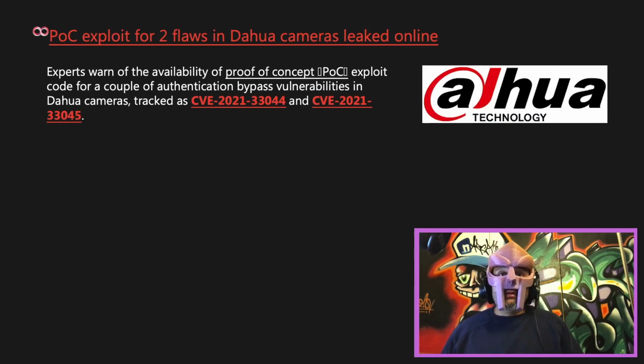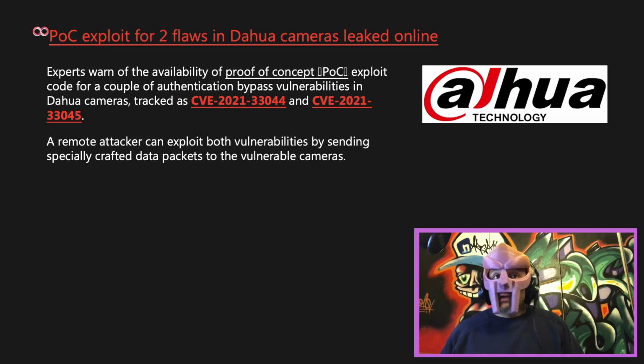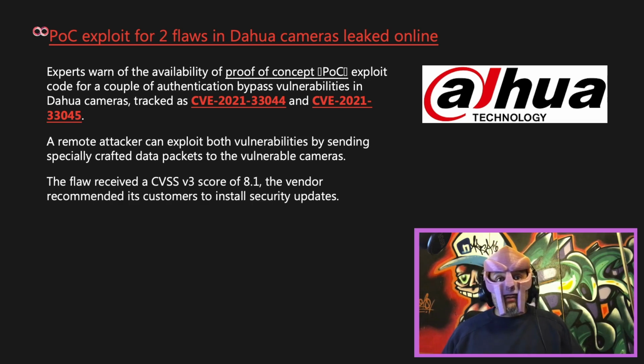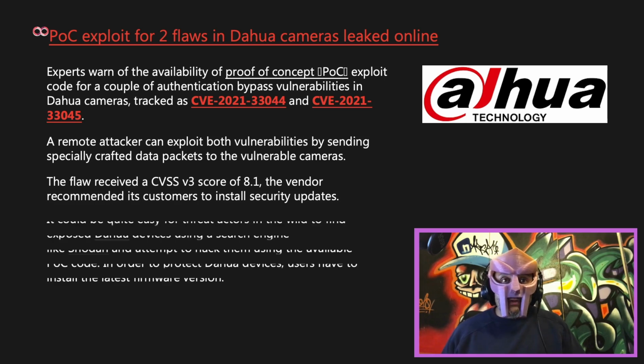Experts warn of the availability of proof-of-concept exploit code for a couple of authentication bypass vulnerabilities in Dahua cameras tracked as CVE-2021-33044 and CVE-2021-33045. A remote attacker can exploit both vulnerabilities by sending specially crafted data packets to the vulnerable cameras. The flaw received a CVSS version 3 score of 8.1. The vendor recommended its customers to install security updates.